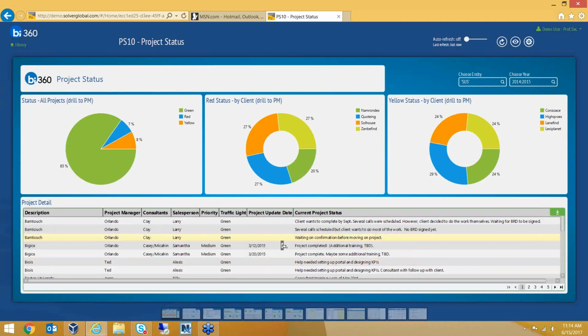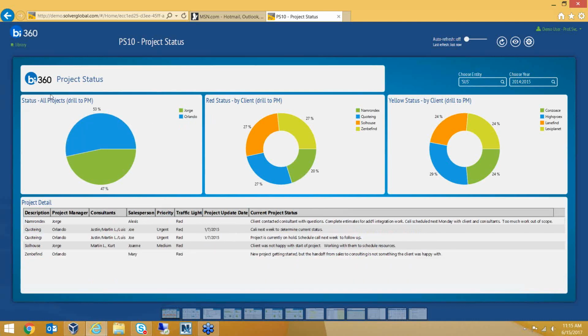And so again, based upon these criteria that you set, you can build dashboards around it, where here we have all projects. I want to see what are the red flagged projects, and if I click here, it drills into the PM, the project managers assigned to these projects. So again, various ways you can slice and dice your project data.